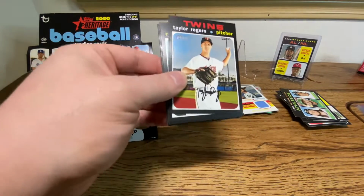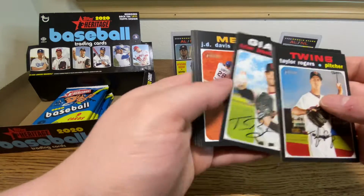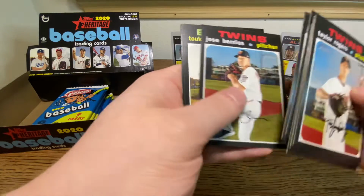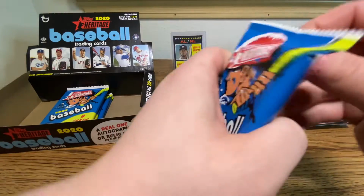So still looking for an action or some kind of variation. Ryan McMahon, Tyler Beede, J.D. Davis. Going to be a high number, but not. Barrios, Toussaint, and Antonio. Few packs left.